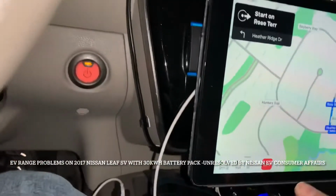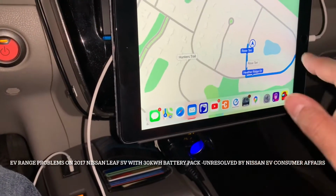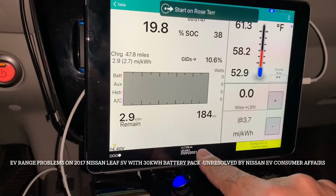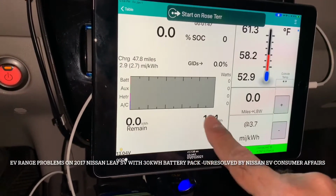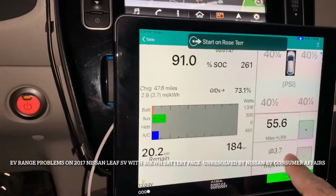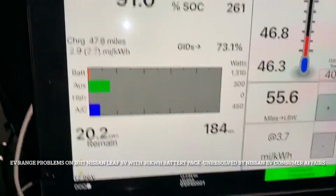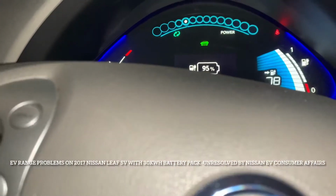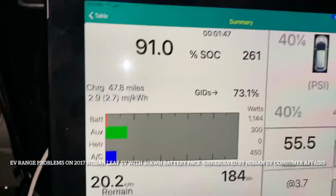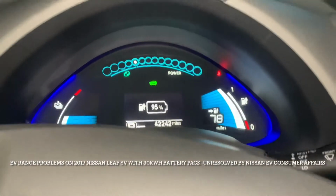And according to Leaf Spy, the battery is showing to be okay. I have 3.7 miles per kilowatt hour, which is what I think I typically get here. I should get 55 miles, but the car still reads 78 miles. Anyways, I'm going to report back what I get.